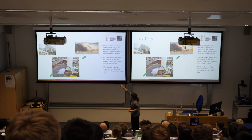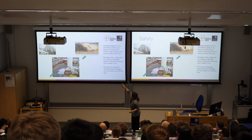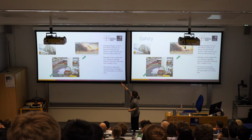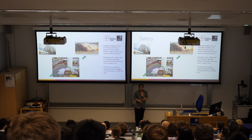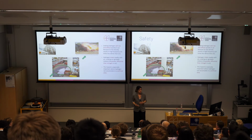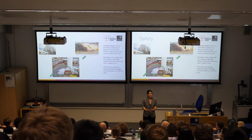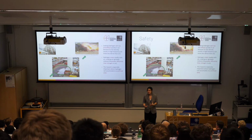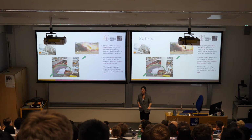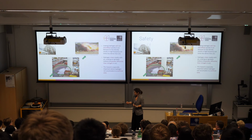I don't know if you can read it. It says that these kinds of fireballs travel at 170 meters per second. They're extremely quick events. Also, you can see the scale of these events. So if you want to represent them in a lab, it's extremely hard to control this and understand what is really happening behind it.